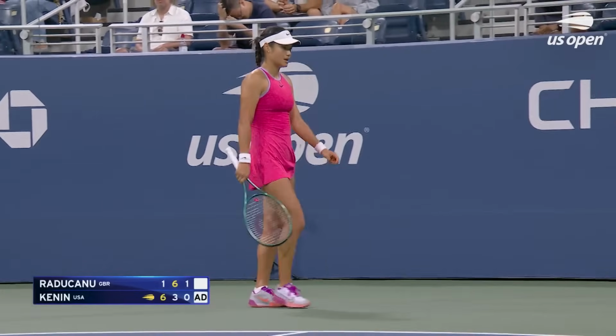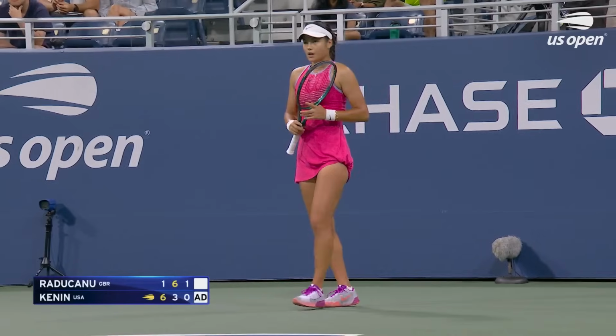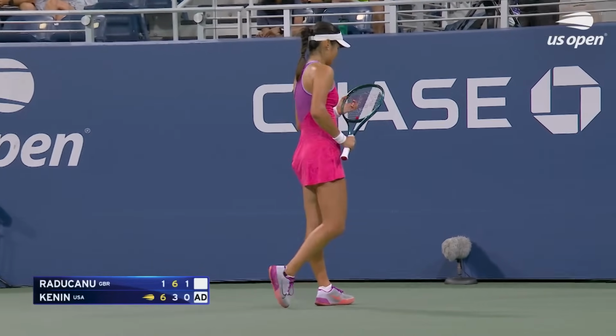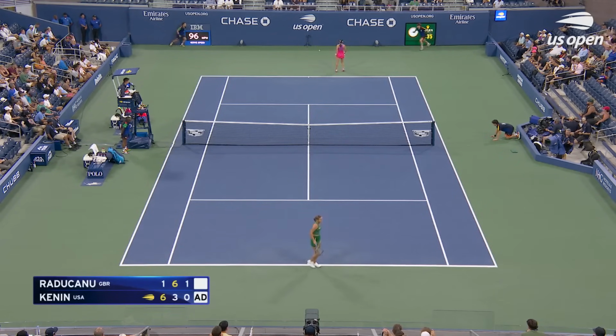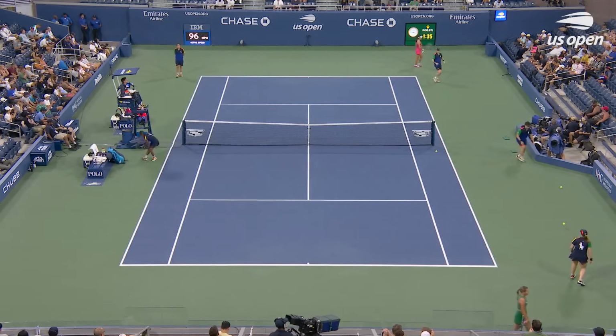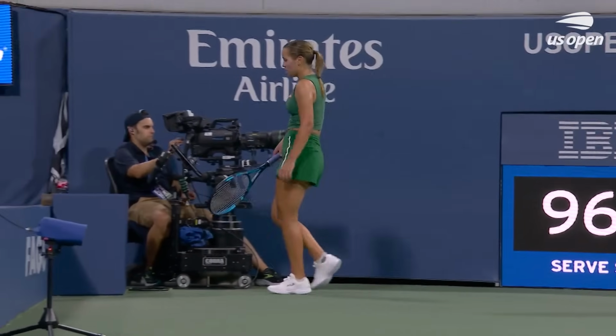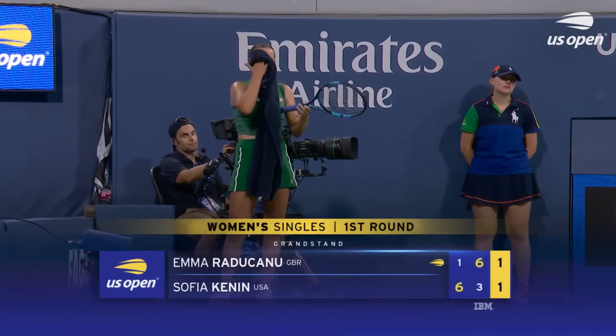Advantage, Kenin. Serves and some good groundies. She's on the board. One game. She dodged the final big bullet, the break point in that game. Breathe a little bit easier.